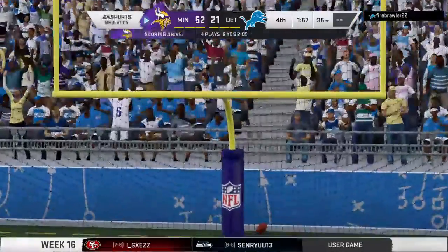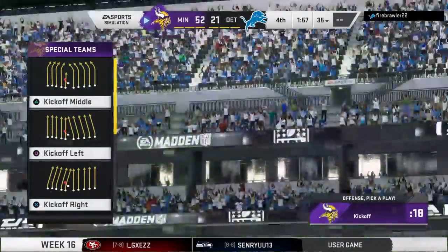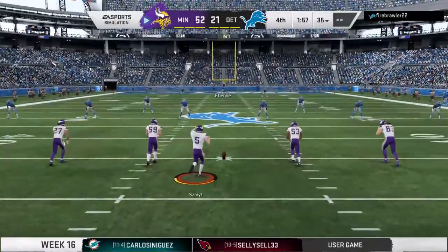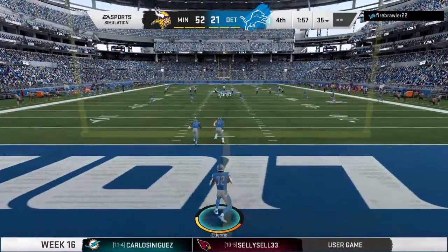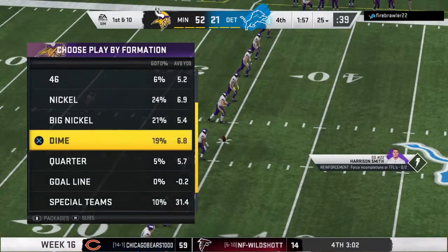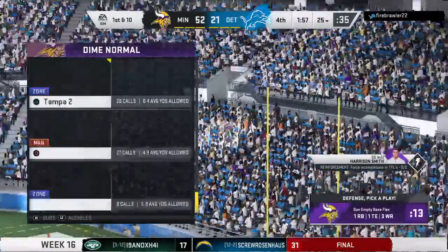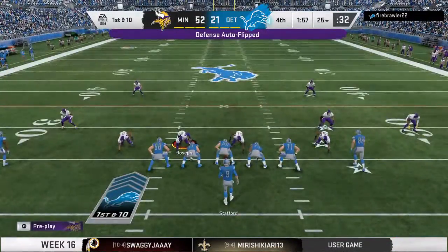Point after, right down the middle. And that will extend this big lead. The kickoff unit is out on the field, and they will send this one away. This will be taken to the back of the end zone. The Lions take over first down at their own 25-yard line. The Detroit offense ready to begin their drive.